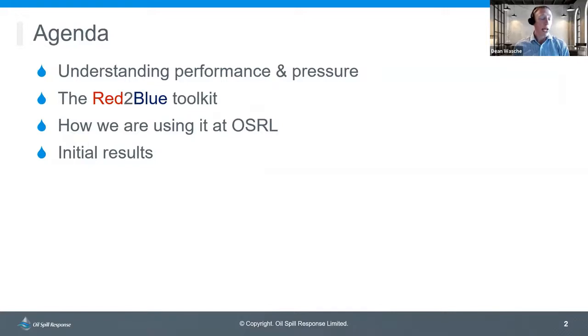We're going to then introduce you to the Red2Blue Toolkit, and I would like to stress that it's very much an overview at this point. We don't, of course, have the time to cover the whole toolkit in its entirety, but what Andy and I have done today is we've selected what we think are the key parts of the Red2Blue Toolkit. We'd also like to share with you how we're using it here at Allspill Response and the initial results that we're getting.